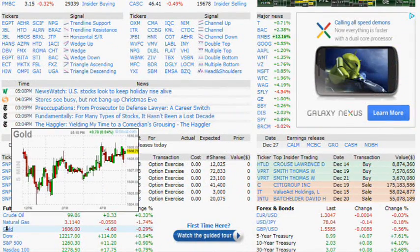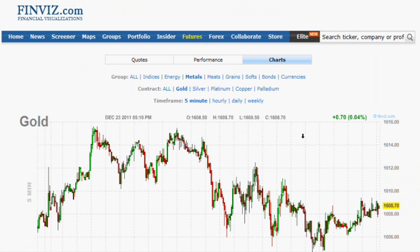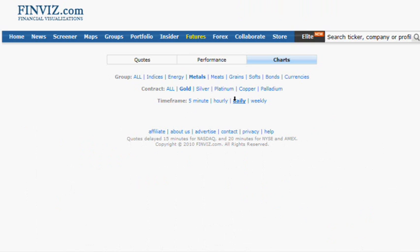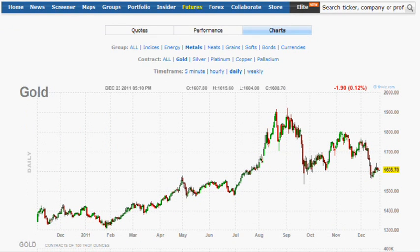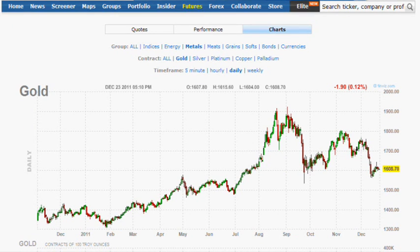these markets. We'll start off with gold and the rest of the precious metals. And this is the 5-minute chart. I'm going to pretty much be looking at the daily chart for all of these charts. Gold at 1,609. Does this look bullish or bearish to you?